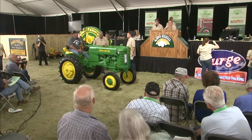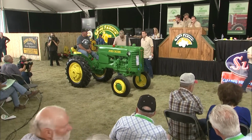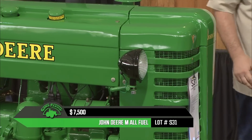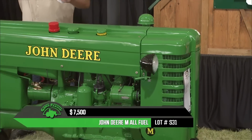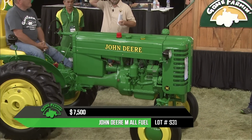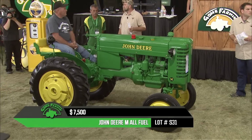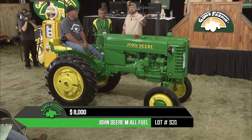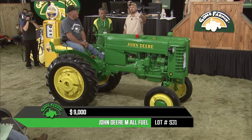This matches the article quote in Green Magazine from 1995. Very few were made and almost all were exported. New tires, new paint, front and rear weights, original gauges, original tanks and valve, and original shutters on this tractor. So pretty much everything on this tractor that it came with, it's sitting here with yet. So also has the front and rear wheel weights on.